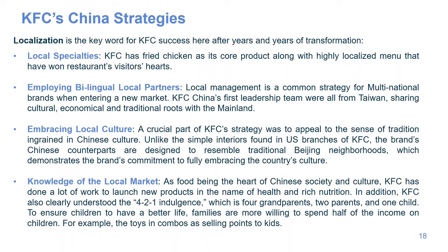Employing bilingual local partners was also a main strategy for KFC, as KFC's first management team in China were all from Taiwan, a territory that is part of China and of course shares cultural, economic and traditional roots with the mainland. Embracing local culture was also a winning key and a crucial part of KFC's strategies. In order to appeal to local customers, they turned the local food stalls into replicas of Beijing traditional districts, namely the Hutong, and nothing similar to what they would actually use in the US.